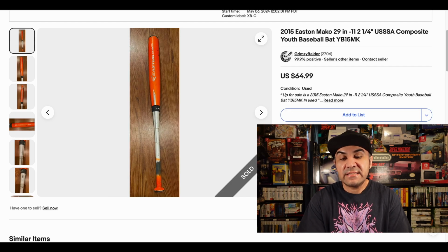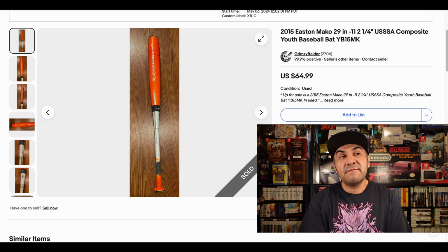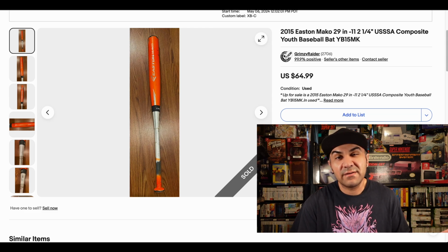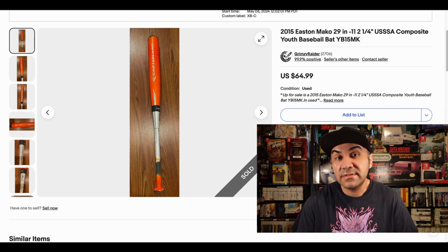This one right here is an Easton 2015 Mako bat, and it's a youth bat. And this youth bat opened my eyes to looking more at youth bats, because normally I tend to ignore them because a lot of them are very, very low value. I'm talking about like $10, $15, not really worth my time because they are longer. I do have to go to UPS, and that's just an excess in driving. $15, $10, I really don't want to do that. But for something like this that sold for $64.99, I will definitely take a trip to UPS. I have no problem doing that.